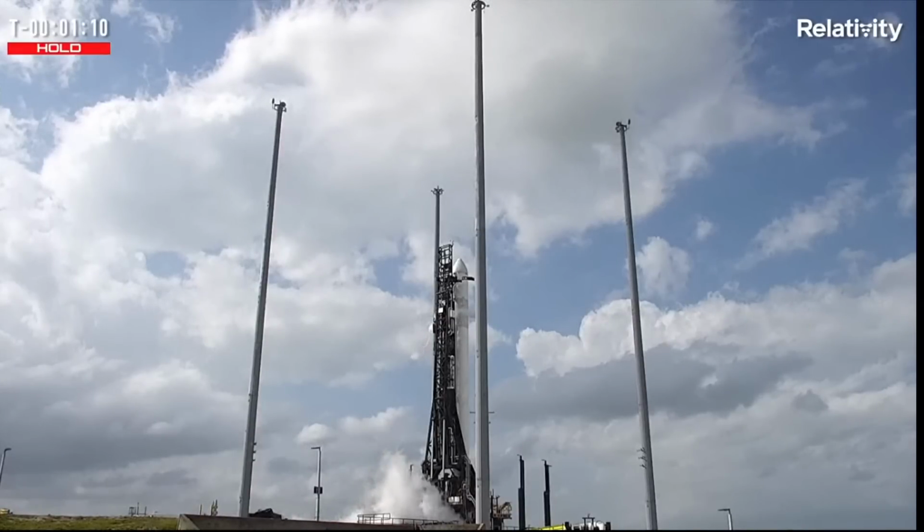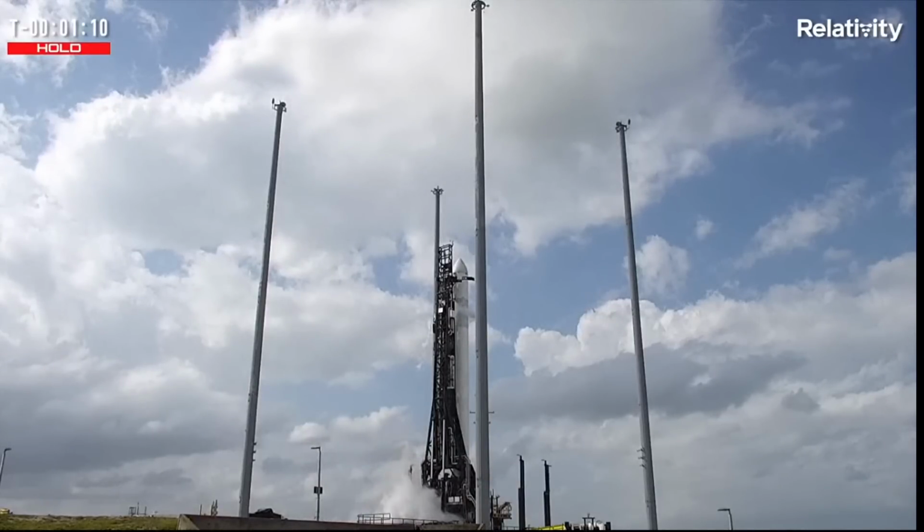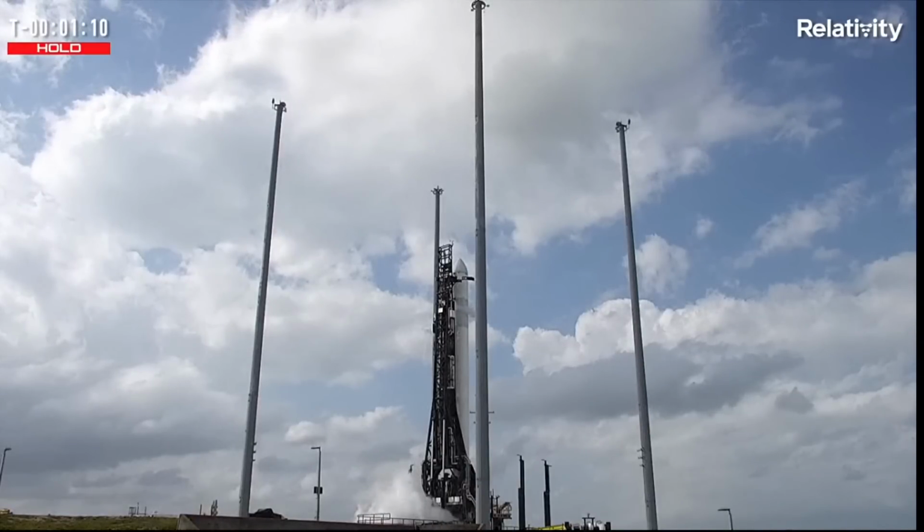I'm hearing that our T-clock will resume in about 1 minute. Announcement on countdown. This is the LD. The T-clock will resume in approximately 20 seconds. Transitioning to terminal count.